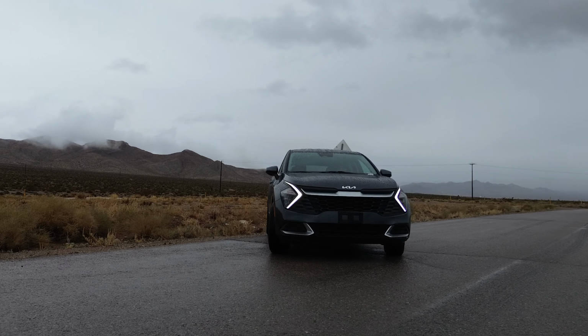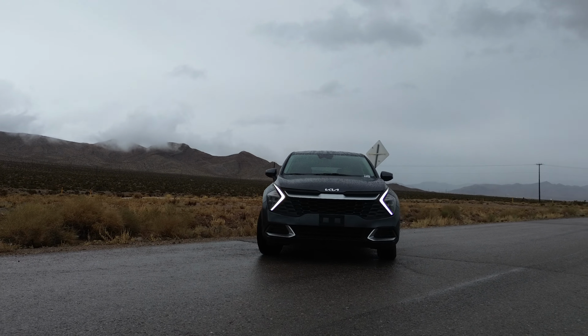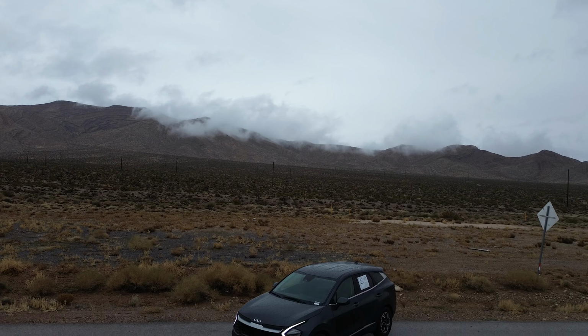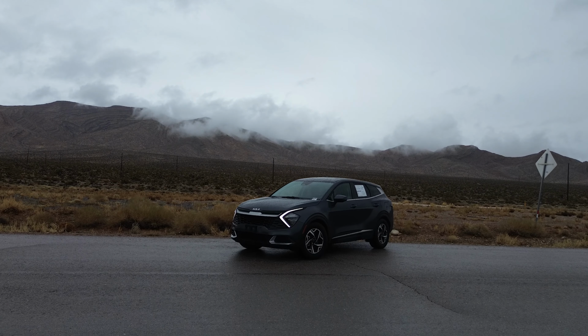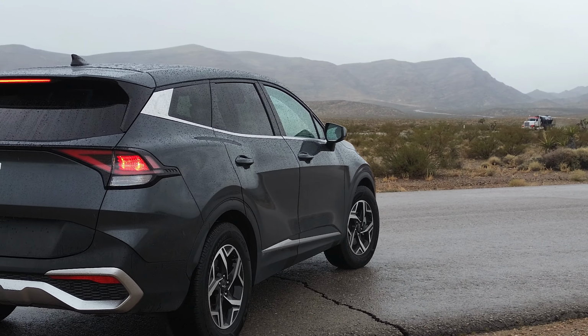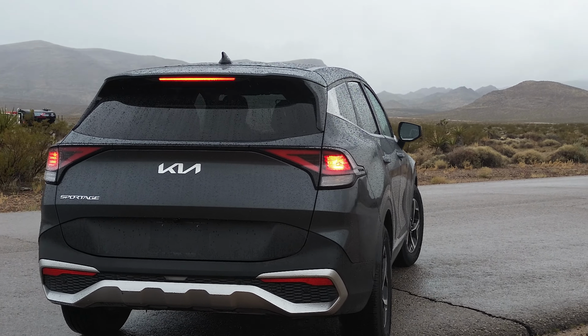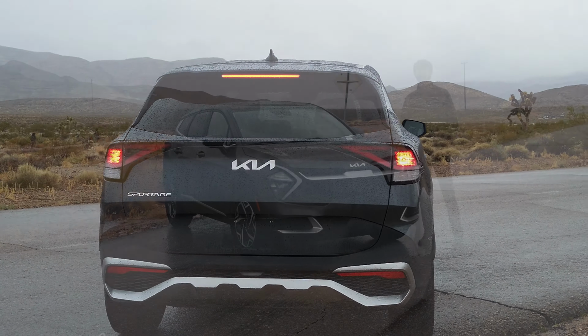So many car brands have subcompact SUVs, and the Kia Sportage is often quite forgotten. But now Kia has gone and revamped their 2023 and 2024 model, making this vehicle something that might actually be worth your option. So today I'm going to be going over some of the things they changed and why this car might actually be a good option.